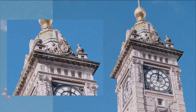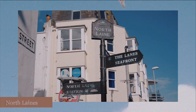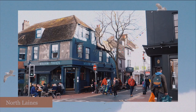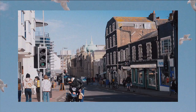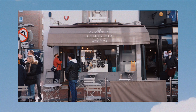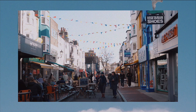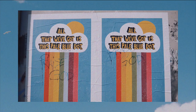Once the rain cleared up, I headed back out to the North Lanes. The sun is out and I'm now down the North Lanes, which, apart from the seaside, is my favourite part of Brighton. I feel like it's where the magic is because here you can literally find all the spots. You can come here for jewellery, vintage shops, record shops, boutiques, food shops, cafes, a comedy place. Like, there's so much here and it's just so magical.